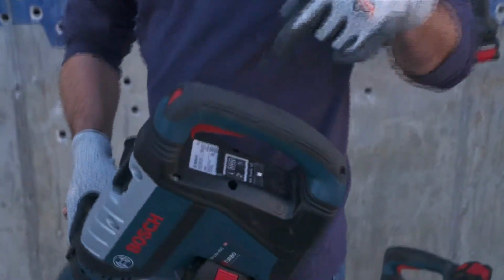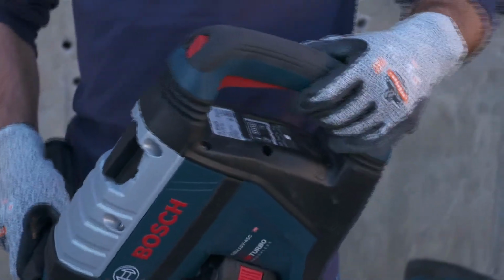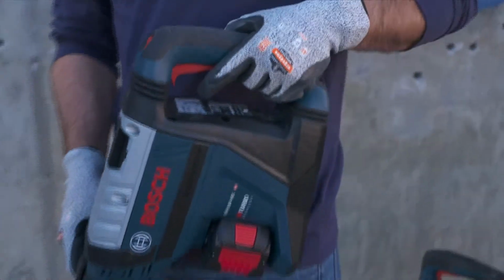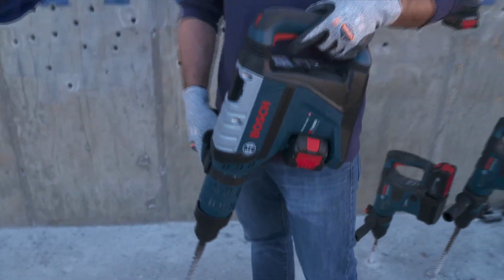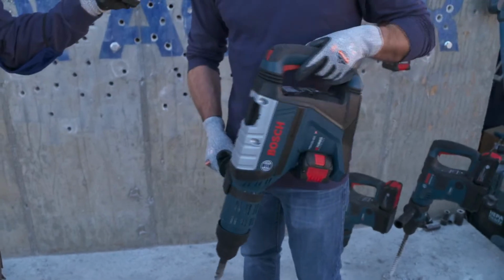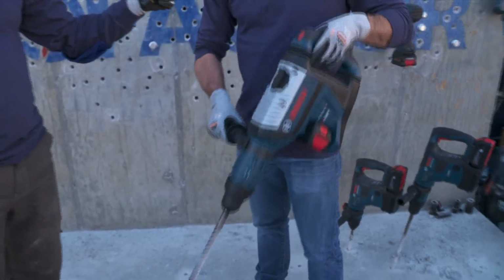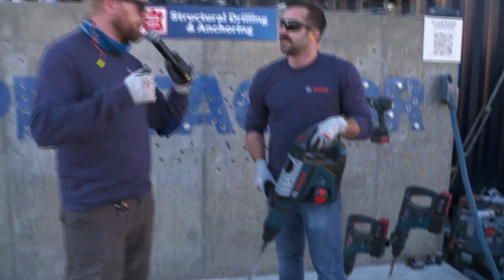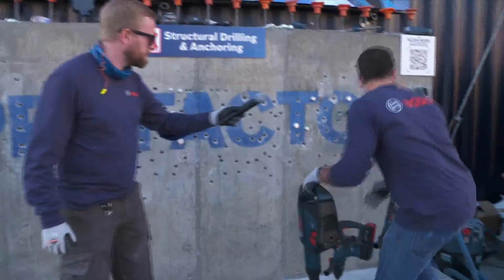This tool's got a user interface system to dial up and dial down for any type of your user needs. On top of that, my favorite feature, because we all know you never know what you're drilling into when you go into concrete, you might hit some rebar. With kickback control, there's an accelerometer in this tool that'll actually sense the sudden reaction and stop the tool from spinning. So you don't throw out your shoulder. Limits the risk.